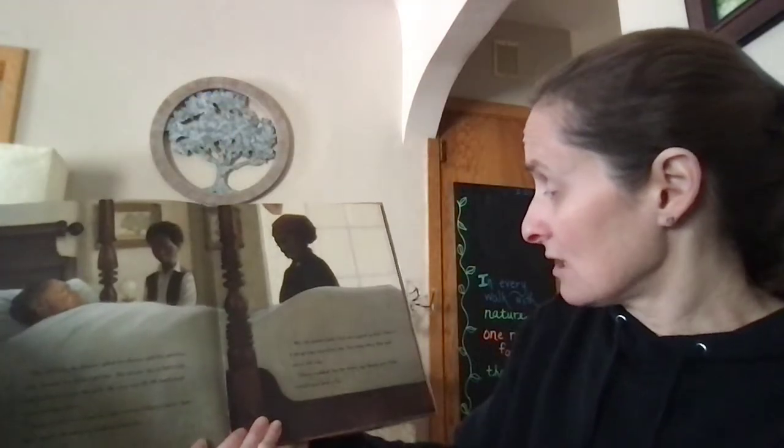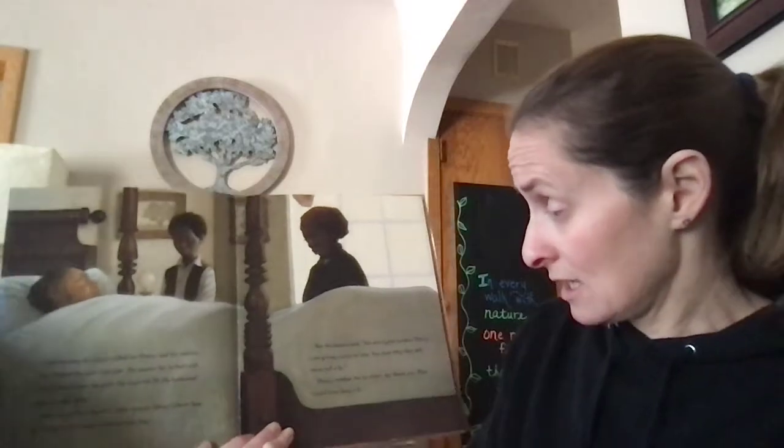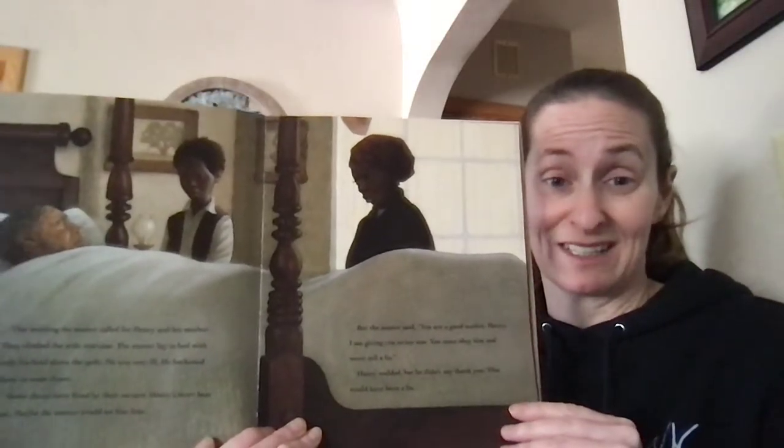But the master said, "You are a good worker, Henry. I am giving you to my son. You must obey him and never tell a lie." Henry nodded, but he didn't say thank you. That would have been a lie. So he wasn't being set free. He was being sold to his son.